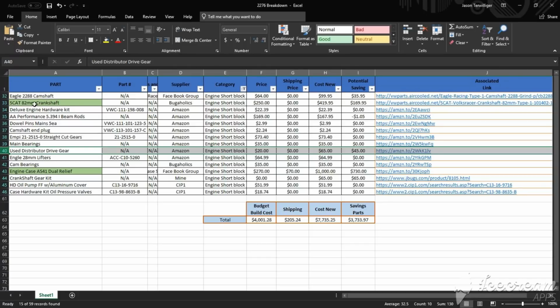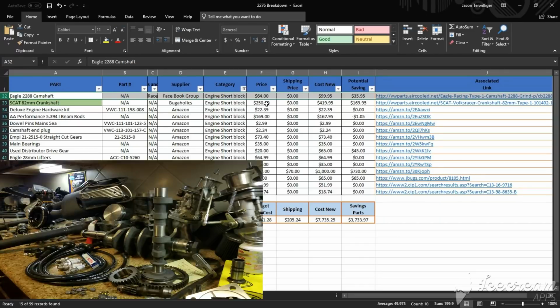But where I didn't try to save money was I got a brand new camshaft. It was used. I picked it up on a Facebook group, but it had never been used, so it had never been broken in. It still had the original machining on it, so that's great. I saved some money there, about $30. The crank, like I told you, brand new crank, guys. This was a brand new crank, a Scat 4340 chrome moly crank that I picked up for $250. That was a killer deal.